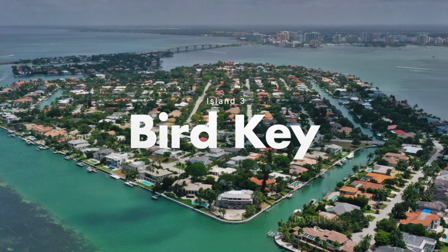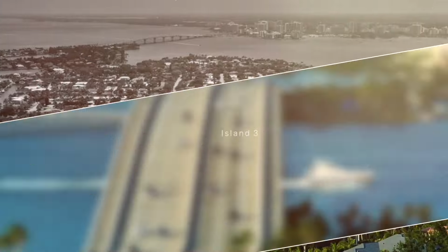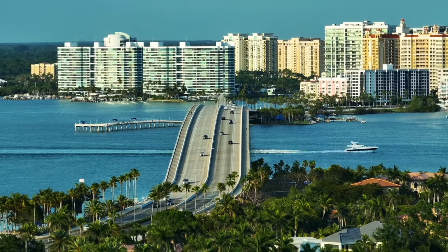Bird Key is halfway between Lido and downtown Sarasota. So as you're crossing the John Ringling Bridge, that first little island you come to is Bird Key. Bird Key is 100% residential. There's no real town center, but you're right in the thick of it all. You can literally take a left out of Bird Key and be at St. Armands Circle in a mile. You take a right and you're in downtown Sarasota in a mile. So it's an absolutely wonderful location.